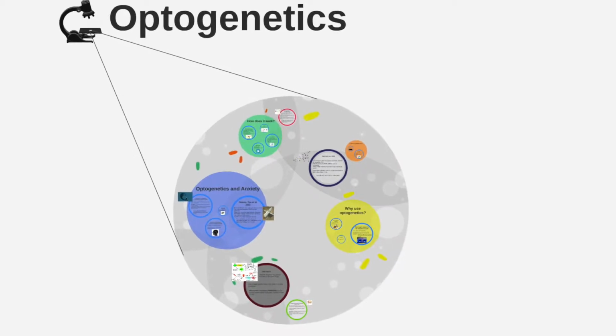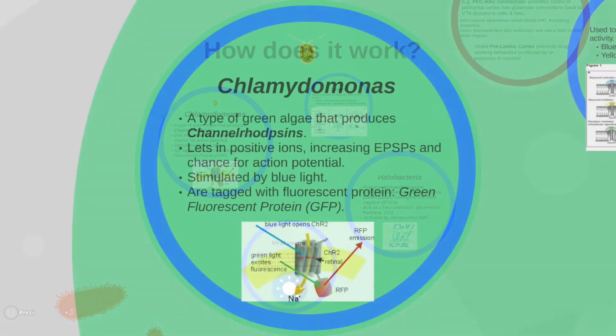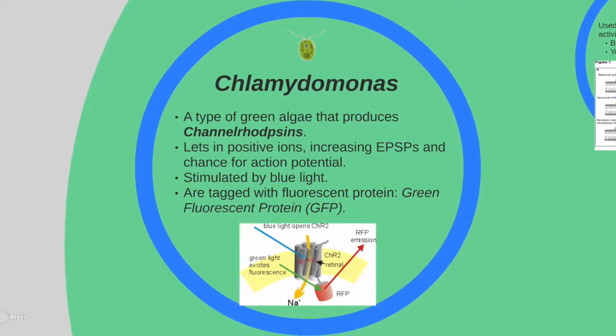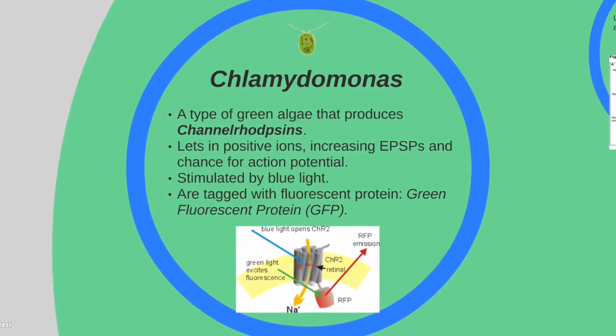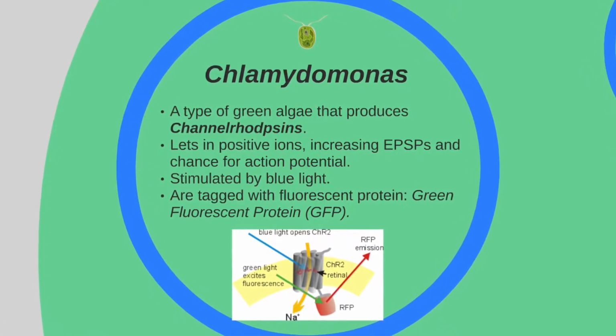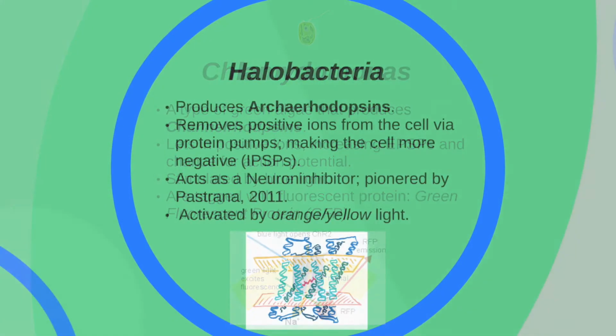This is a quick summary of optogenetics. What is it and how does it work? Well, Chlamydomonas are a type of green algae that produces channelrhodopsins, and these let in positive ions that increase the EPSPs and thus increase the chance for an action potential. They are stimulated by blue light and are tagged with the fluorescent protein, green fluorescent protein.